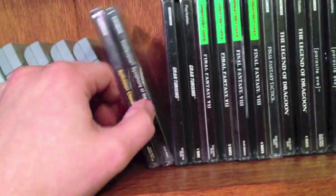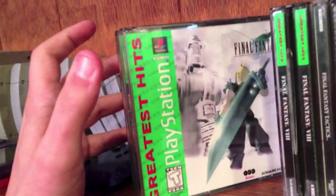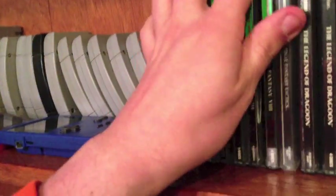Anyways, so then I got some PS1 games. I did a video on a lot of these. Castlevania Symphony of the Night, Gran Turismo, and then Final Fantasy VII, but an ugly green label. Ugh, I don't feel like paying for a black label. Final Fantasy VIII, Final Fantasy Tactics in black label.